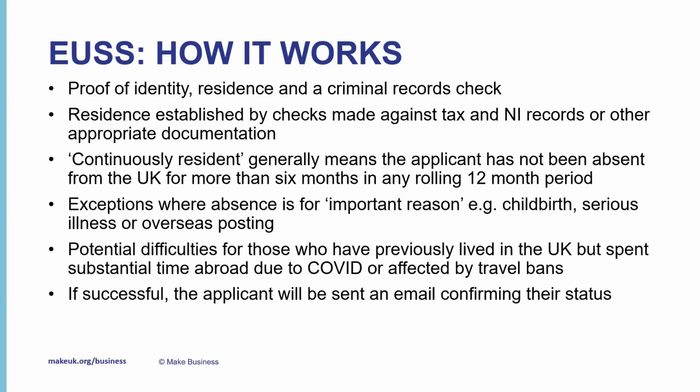With a successful application under the EU settlement scheme, the applicant just gets sent an email. There isn't a physical document, but there is a unique reference number granted to the individual.